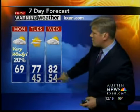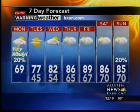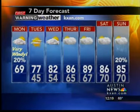Tomorrow, sunshine, 77, 54 to 82 on Wednesday. It does warm up Thursday, Friday. Temperatures rising into the upper 80s. Could we, like this past Friday, have a temperature in the 90s? Well, we hit 92. I think we could do it again. 86 on Saturday, 85 on Sunday with a slight chance for showers.